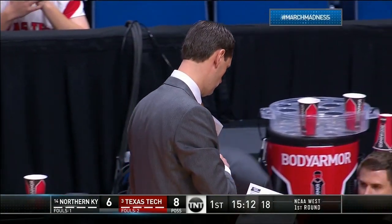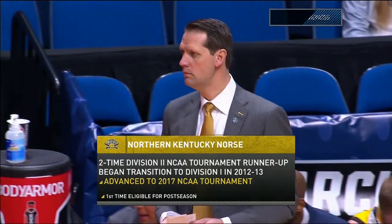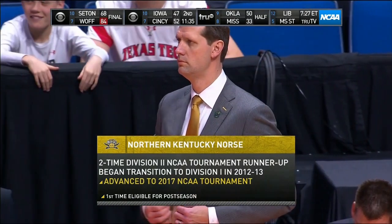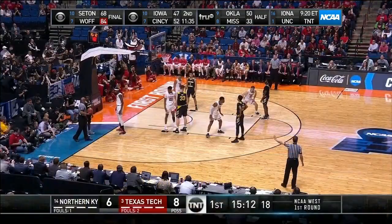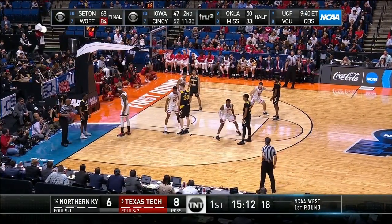John Brannon, in his 4th year as a head coach at Northern Kentucky, played at Marshall under Billy Donovan and was the leading scorer at Marshall and a 2-time NCAA tournament runner-up. They started their transition to Division I. They probably would have been in the tournament more than just 2 years ago when they got beat by Kentucky, but they weren't eligible yet because of that transition period. So he's done a really, really good job with this team.